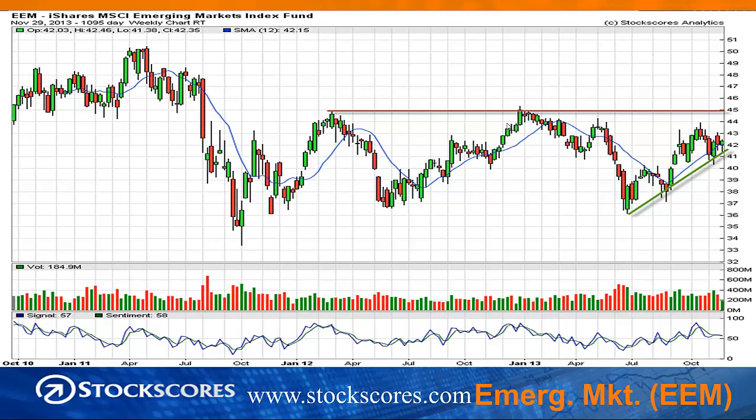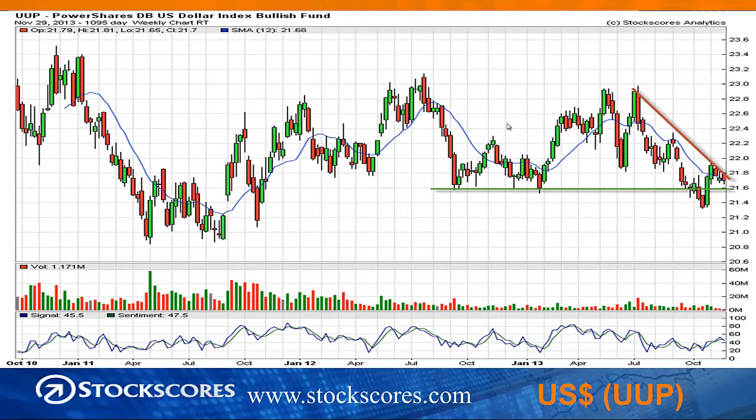Emerging markets, a similar situation. We have rising bottoms in the short term, but we are underneath long-term resistance at 45 on the ETF. And it's going to take some time for the market to get through that. So I would say that emerging markets have stabilized, but aren't really showing us the excitement that some of the developed markets are, like the US, like Germany.